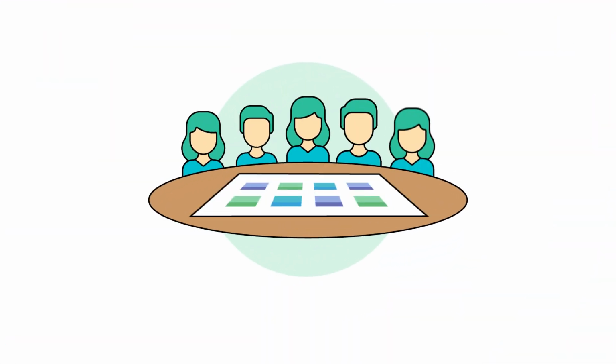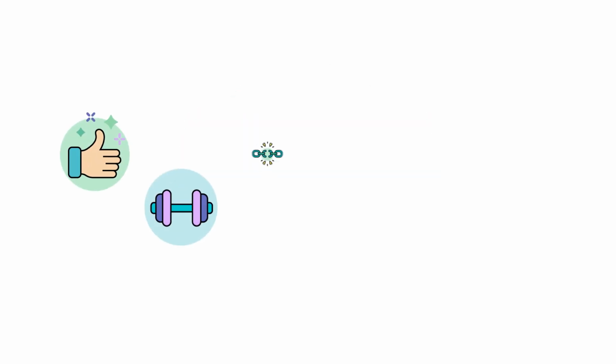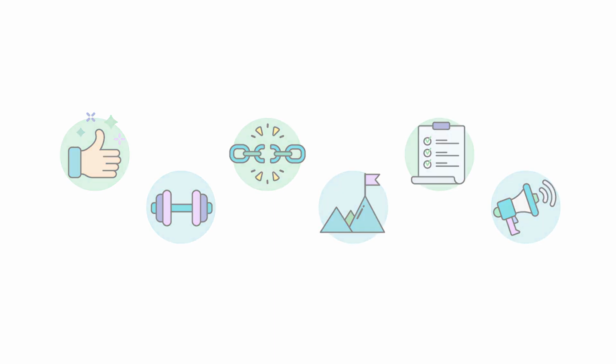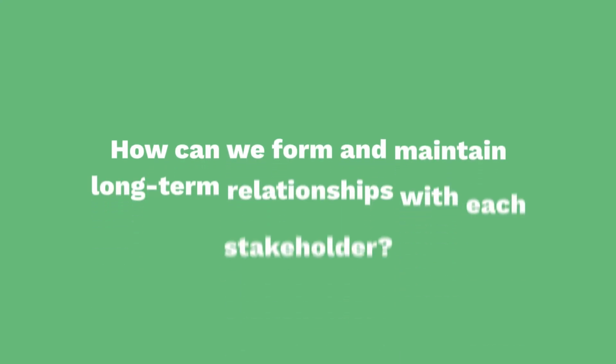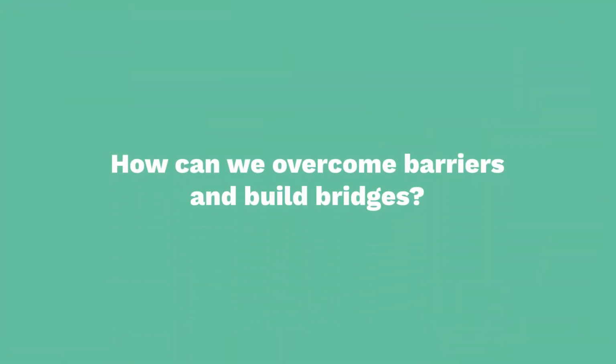In this third lab, the NEWSERA pilots showcased their lessons learnt. They focused on best practices, strengths and weaknesses, as well as their achievements, results and impacts. Together with invited stakeholders and science communication professionals, as part of the NEWSERA community of practice, each group addressed issues such as: how can we form and maintain long-term relationships with each stakeholder? And how can we overcome barriers and build bridges?